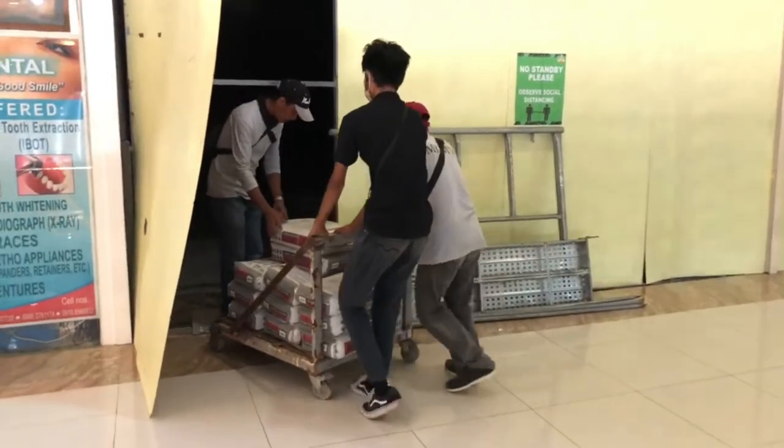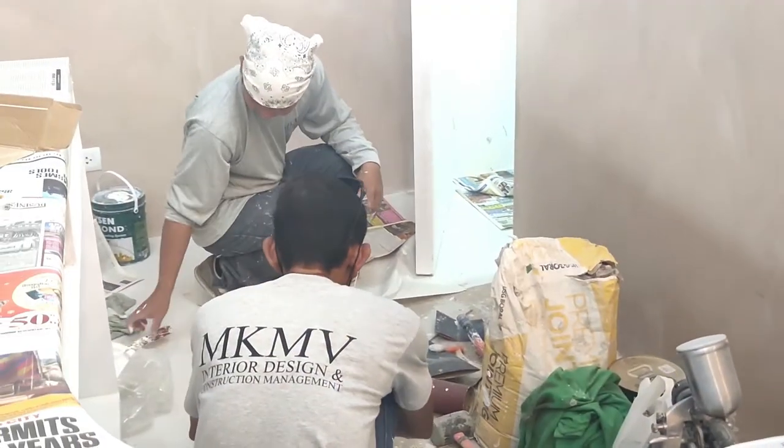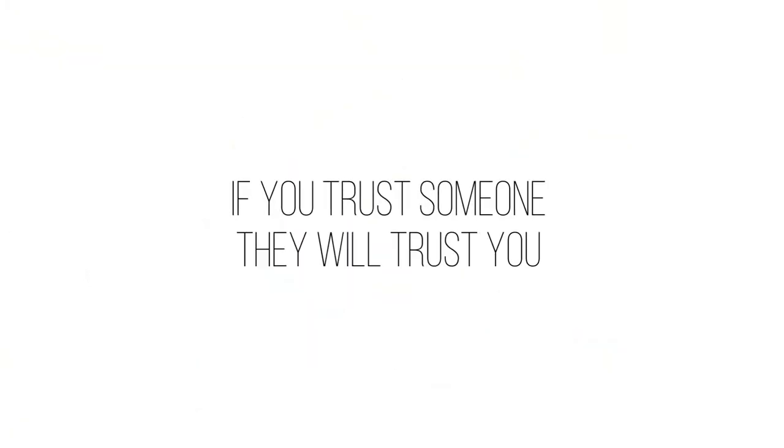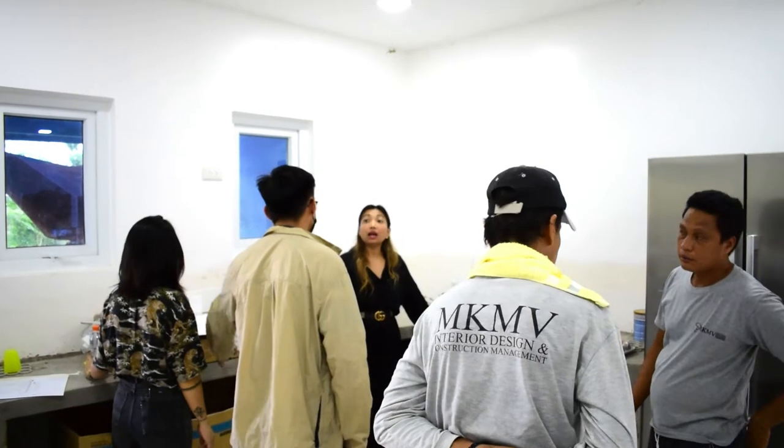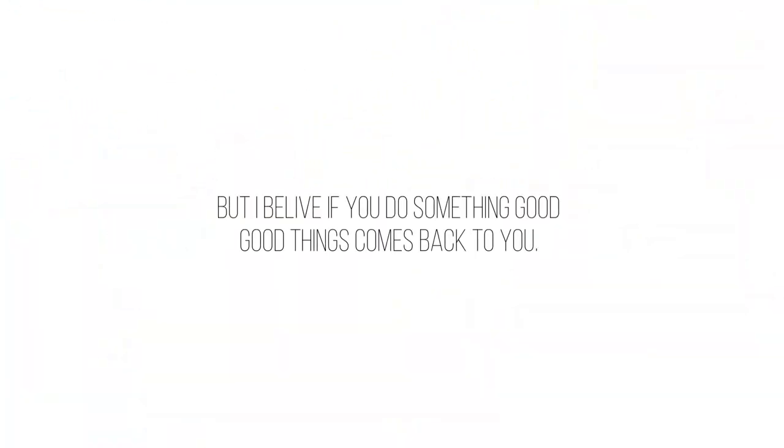Handling our own construction workers is not easy. But we always believe that if you trust someone, they will trust you. This is how we treat our staff, workers, and designers. Not all are perfect, but I believe if you do something good, good things come back to you, and this is the law of nature.